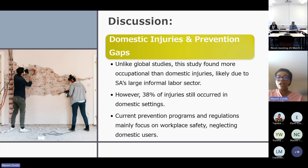Typically, prevention programs and legislation mostly concentrate on occupational injuries. However, these findings highlight that power tools are a risk in domestic settings as well, and prevention strategies and legislation should include lay consumers as well.